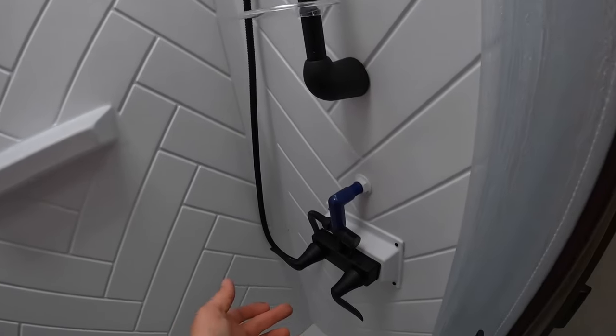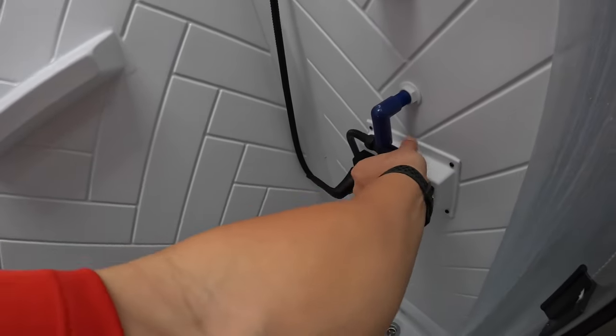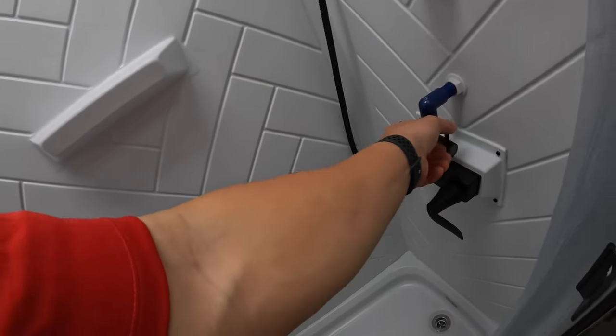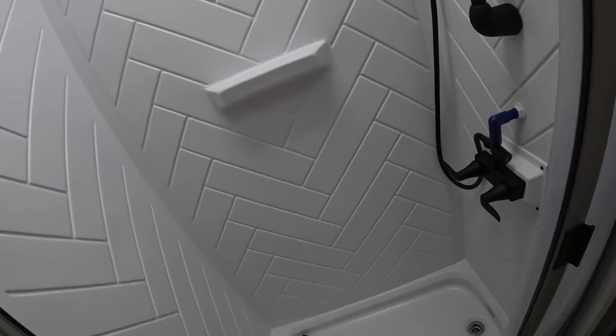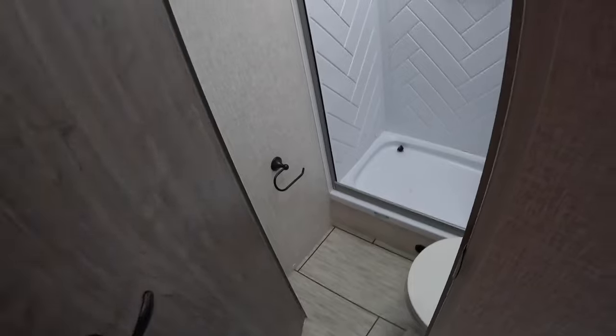And then this one has the built-in shower miser also. So while you're waiting on the water to heat up, you turn this in the up position. That's going to recycle the water until it heats up. And then you turn it back down to utilize it. Oh yeah, another little storage spot. Then a towel rack and the toilet paper holster right in front of you. How convenient.